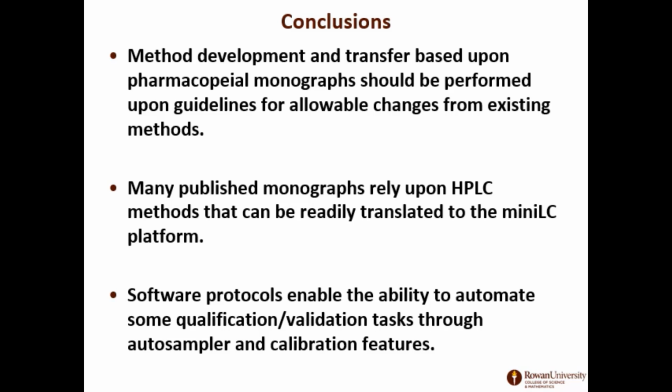in terms of method development and eventually transfer that can be done for pharmacopeial monographs, especially OTC analgesic drugs, and the guidelines for allowable changes throughout Chapter 621 for these existing methods. And many of the published monographs rely upon HPLC methods that should be readily translated to the miniLC platform. We demonstrated that for ibuprofen and naproxen here. We're in the process of exploring aspirin and a few other compounds as well. Both, sometimes daytime mixtures that include caffeine, various things like that, and demonstrating those capabilities on this integrated system platform.